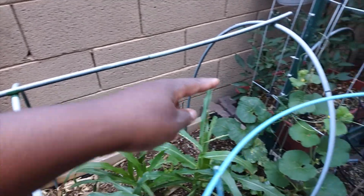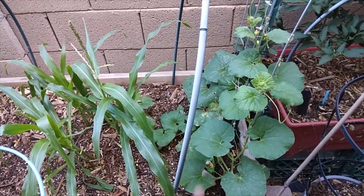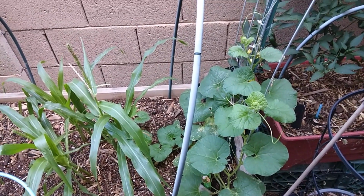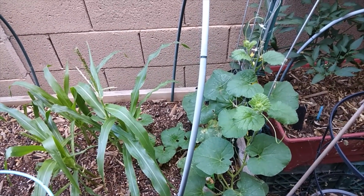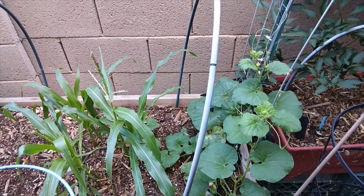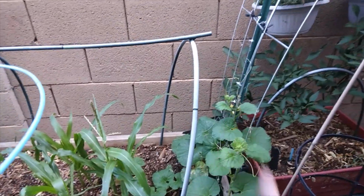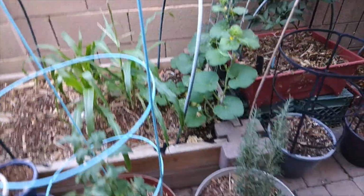Now, looking over here at my cantaloupe, this one is doing well, guys. This one does not need to be covered up. Don't be afraid about the hot temperatures with this guy. You just want to provide it with enough water. If you provide it with enough water, it'll take the hot temperatures well, and it is already starting to climb up the arch. Same thing with the rosemary.